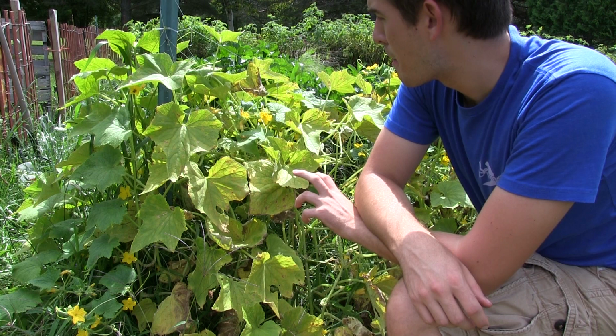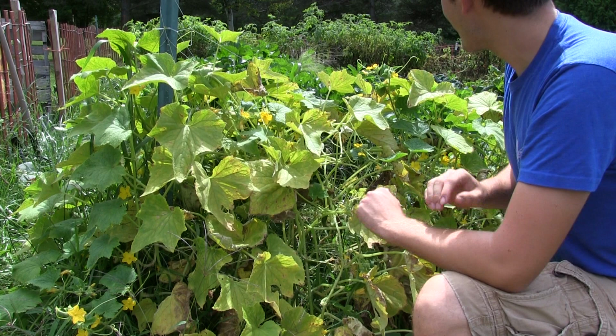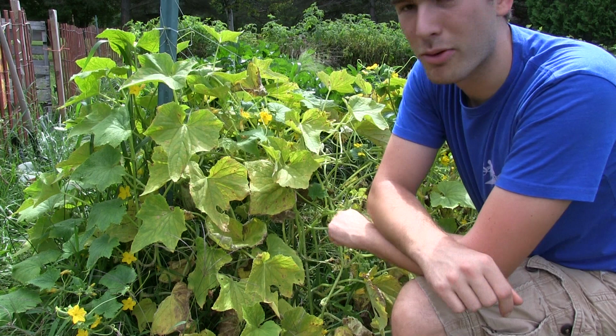And a lot of people think they just go around pollinating different flowers, but it's so unique because each bee has its own little task. And this bee right here that I'm watching won't go to a different flower. They will pollinate only the cucumber flowers. They'll fly, and when they can't find another flower to pollinate, they go back to the hive.